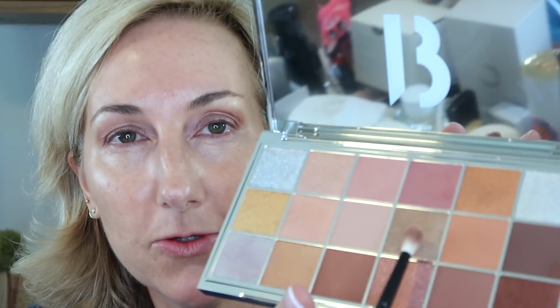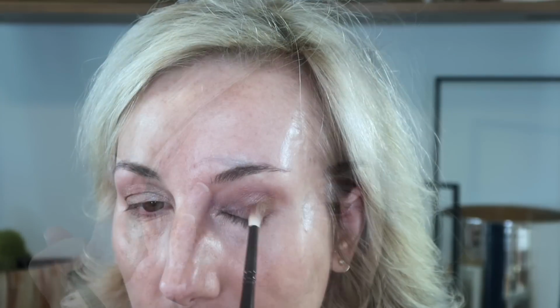Okay, this is more of a pinky lavender eye look, but I do want to show you this gorgeous shade right here. Let me give you a little swatch. It is so pretty. It is like a gorgeous bronzy shade. I want to add a little bit of that to tone this down just a bit. And I want to add a little bit of that as well, just to tone down that lighter pink lavender look. Add a little bit of warmth to the eyes here.